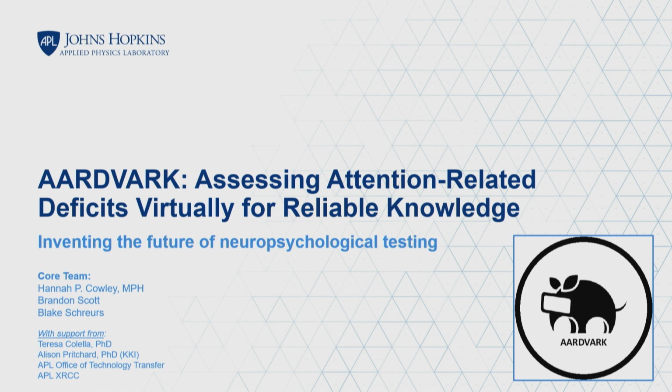And we're presenting on AARDVARK, which is this very, very cute little animal using a VR headset because graphics make everything a little bit cuter. And we're really focused on inventing the future of neurological testing by assessing attention-related deficits using VR.